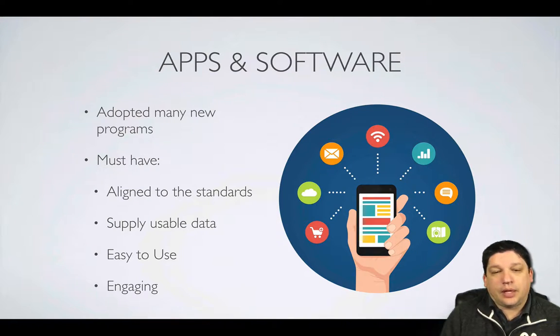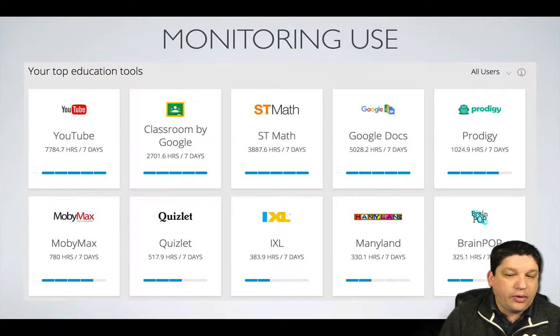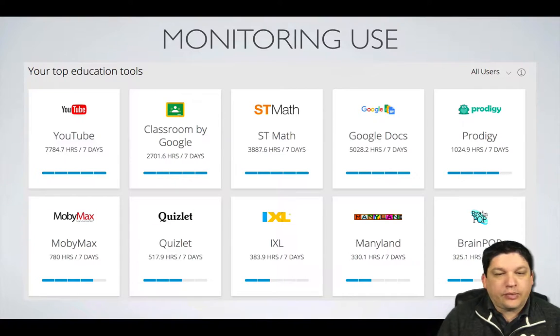So along with that, here's some of the programs that we've used. Some of these are things that our teachers have found on their own. Some of them are things that we've purchased for the school district. And one of my biggest things is I want to monitor what we're using, because if we're not going to use it, I'm not going to pay for it.